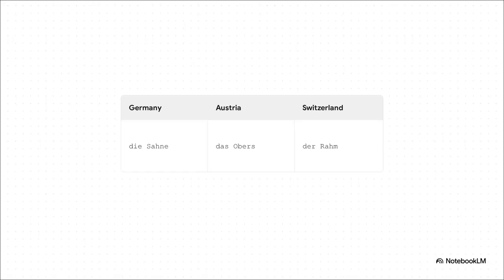Now, this is just a fantastic little snapshot of how diverse the German language really is. In Germany, you'll order your coffee with Sahne. But in Austria, you've got to ask for Obers. And then over in Switzerland, it's called der Rahm. It's just wild. 3 countries, all speaking German, but 3 totally different words for cream.